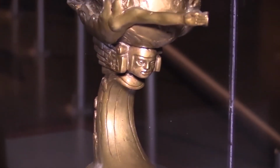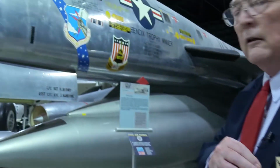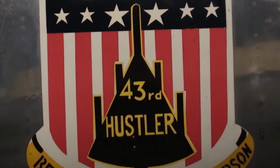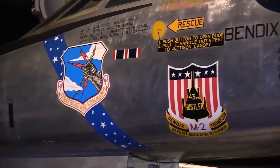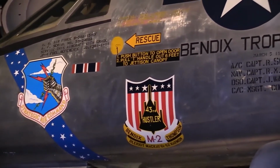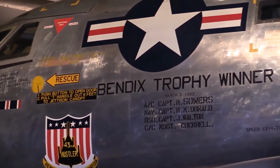The patch on the side of the airplane is the patch on my jacket. It shows the 43rd Bomb Wing. Hustler was the name of the airplane. M2 stands for Mach 2. And then the 5 trophies are on the yellow bands at the bottom.